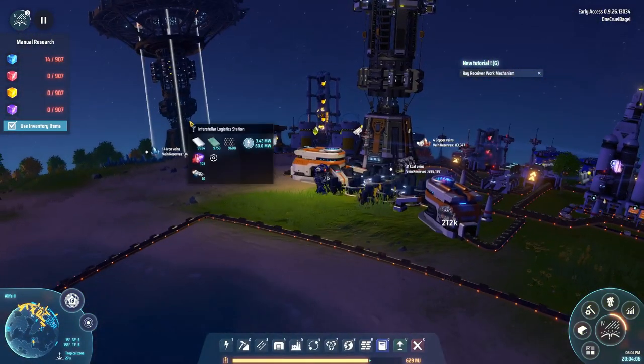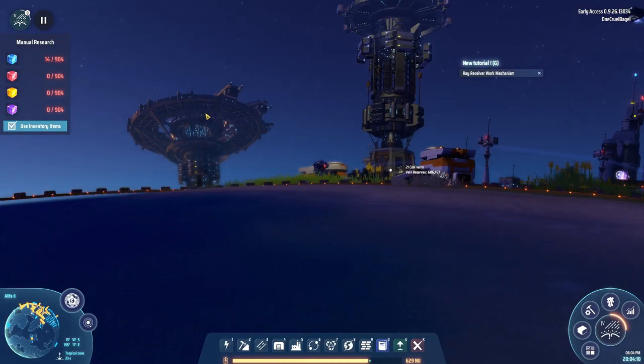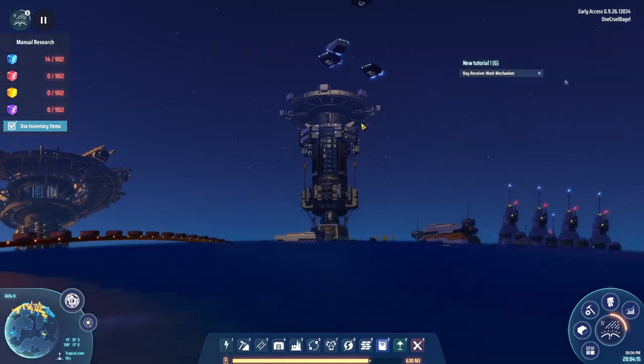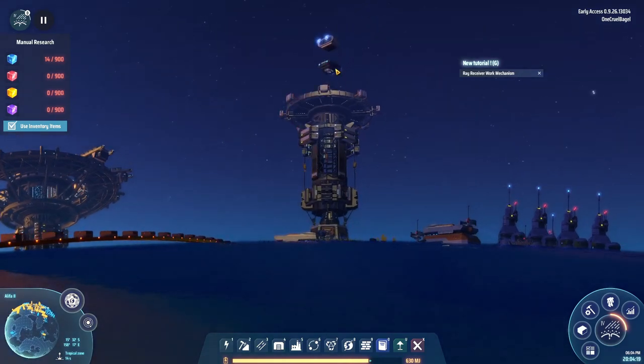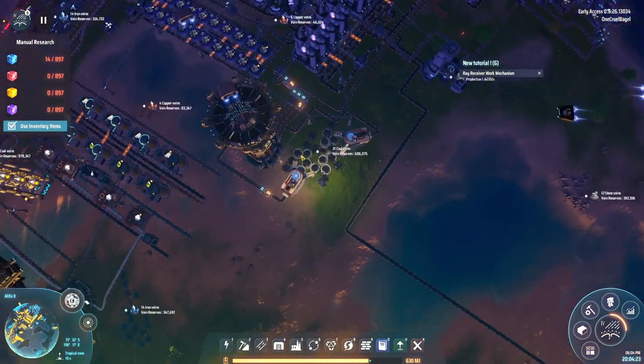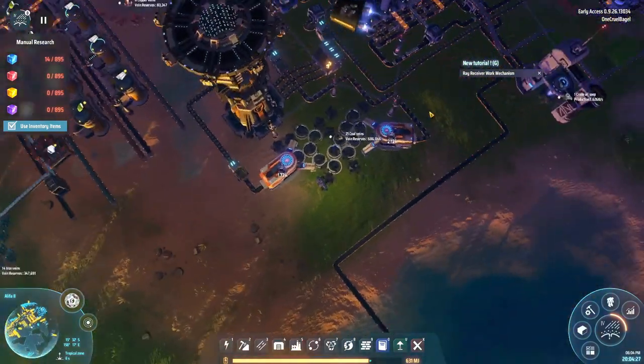So I've now got two of these towers. This one is a big logistics tower, which is for interplanetary and interstellar logistics. This one is a small one that does the local logistics. So, as you can see, these little logistics craft are flying in from elsewhere on the same planet, and they're carrying coal. And you can tell by looking at them because they paint themselves black and they have a symbol of coal on the top of them.